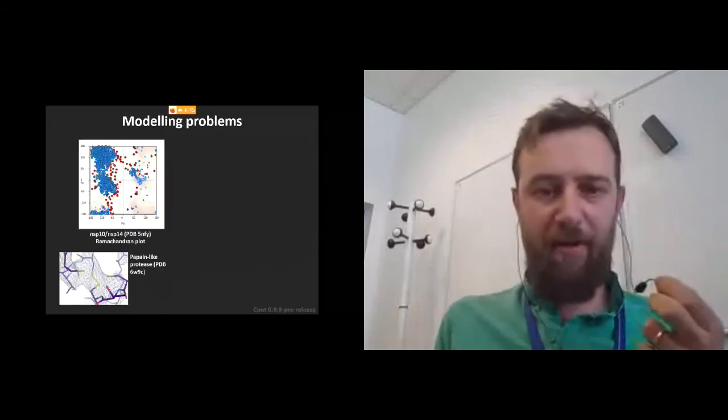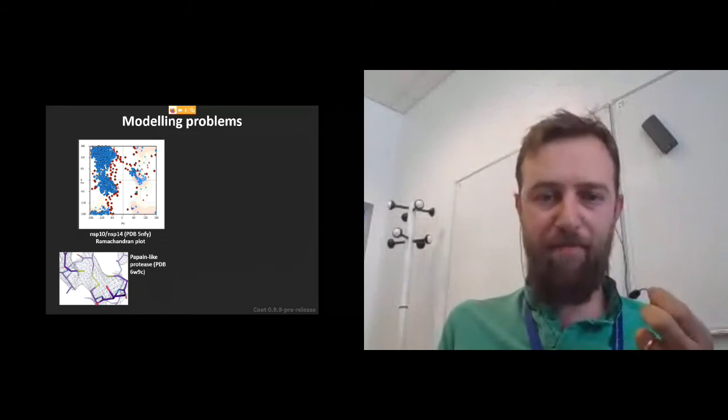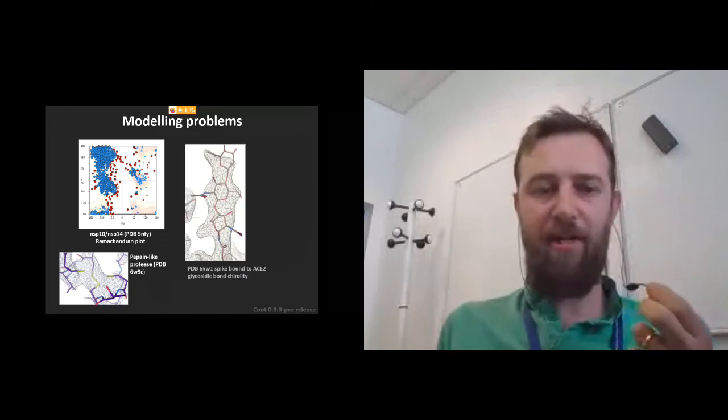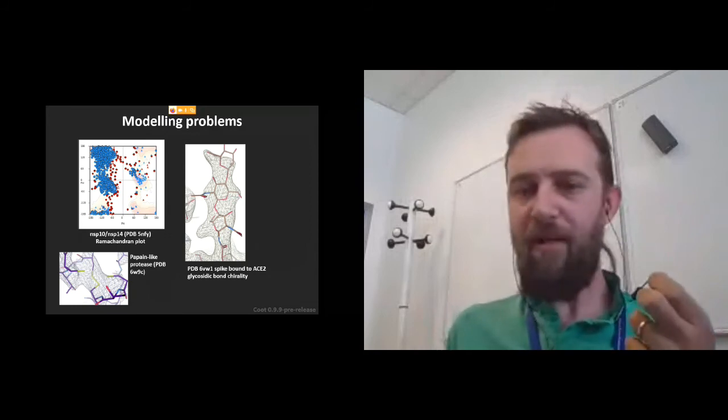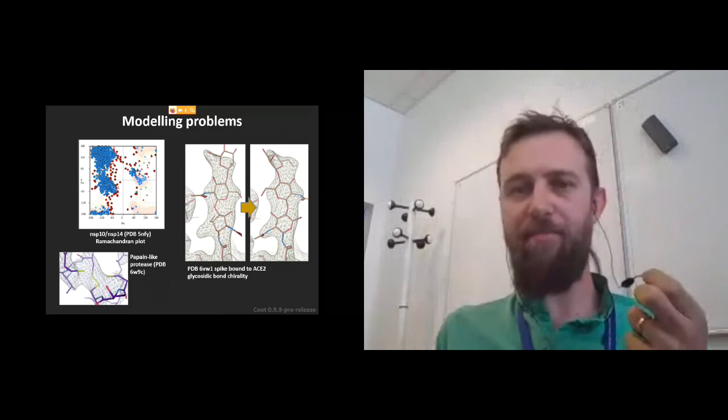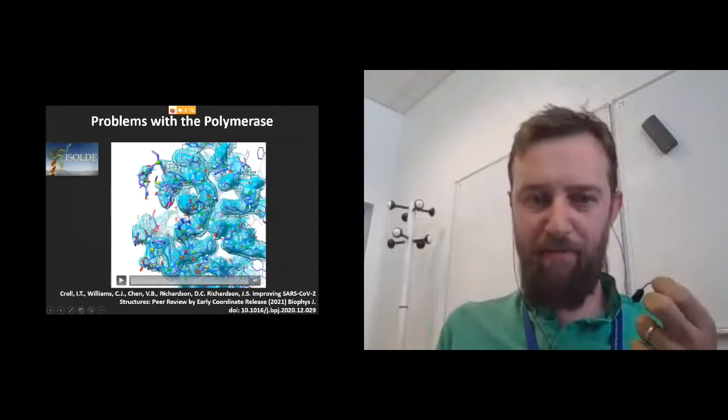Modeling problems can be many different. For example, a zinc missing in the structure 6W9C, or wrong bond chirality in one glycosidic bond, which can be easily fixed, or something a bit more problematic.